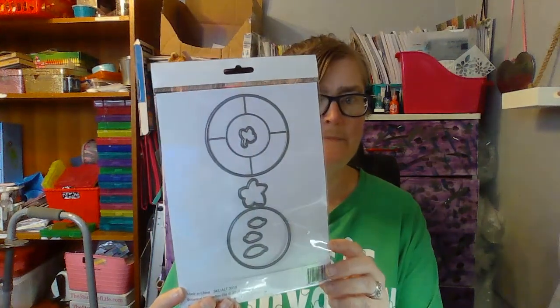I got this Botanical Silhouettes stamp set, and the sentiments on here say, stay beautiful, you're so fabulous, and stay blessed. And all this is like a viney leafy wreath, and then this is a flower in the middle, and these are all leaves, so only one flower. And then this is also a leaf stamp, and these all come with dies to cut them out. So we're going to play with that today. And here is the die set to cut them out.